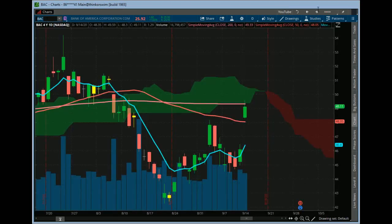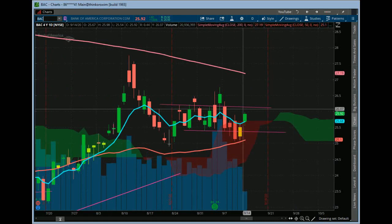Bank of America. So this is interesting. I just want to point this out on the financials. Inside day up, which is pretty good, and it had a cloud break.